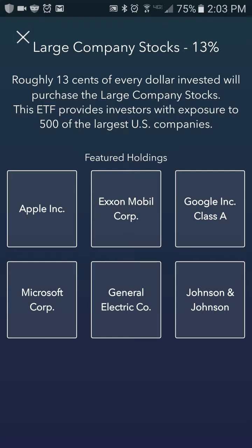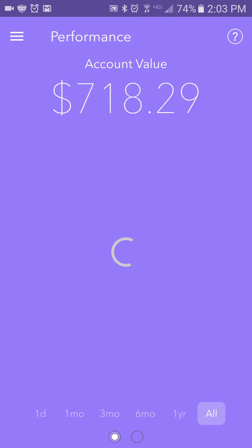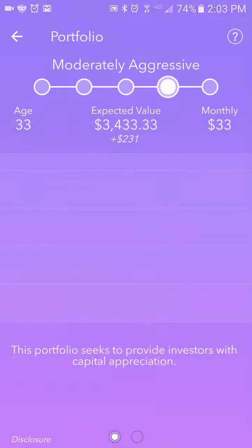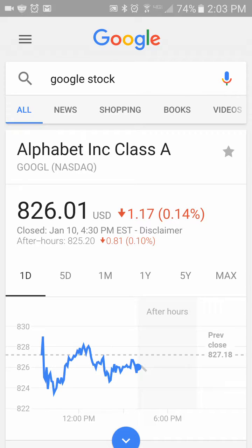Now, to give you an idea why this is good, I own these stocks right now. And if you just saw in my portfolio, I have, if I get out to it, 718 bucks, right? So $718. That's in my portfolio. Now, if I go to what these investment options are, again, and I go large company, of course now it doesn't want to load, but you saw it was Google that was in there, was one of them, right? So if I look up what Google stock is trending at right now, it's $826.01. As you clearly saw in my account, I do not have $826 in it, but yet I own Google.